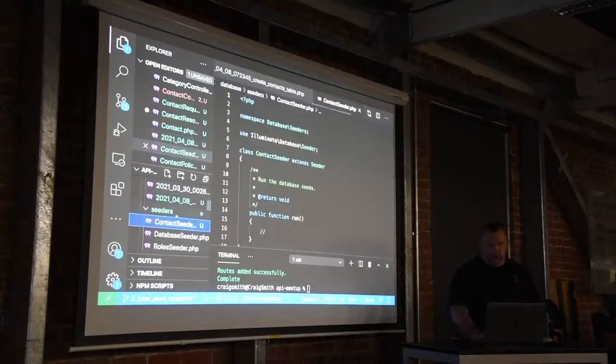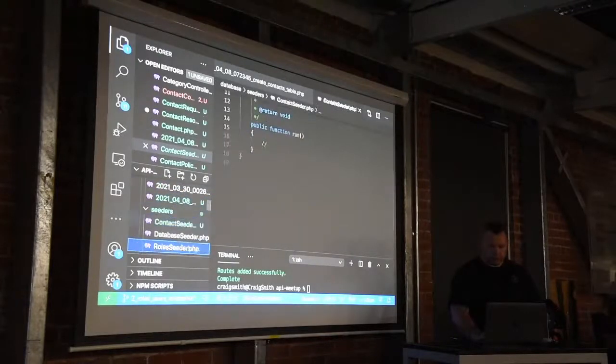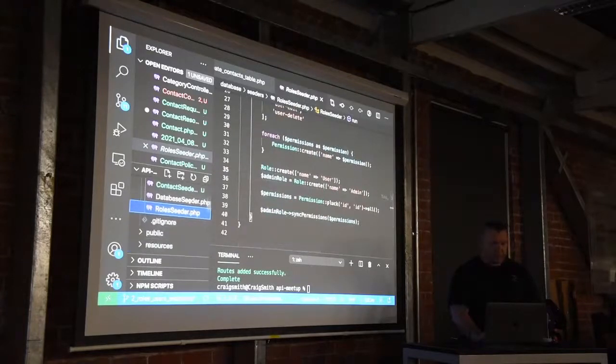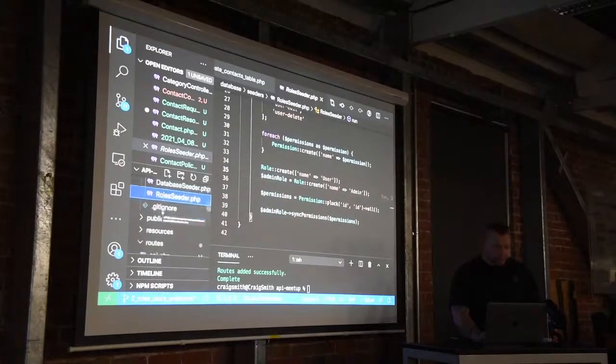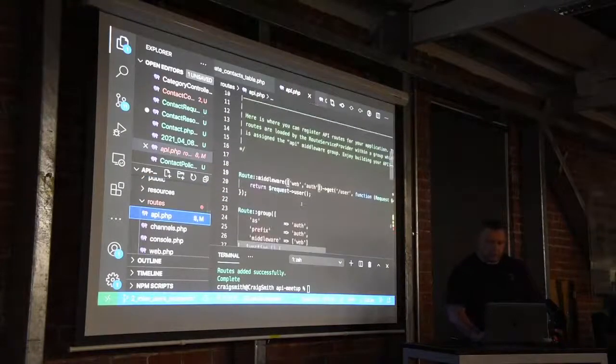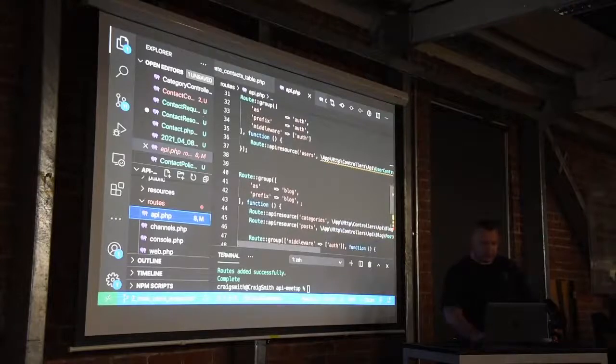Seeders, standard Laravel seeders. You could set up to seed as I've done with my role seeder there. There's nothing different in it. The package is purely piggybacking off of that. Your routes file is the one place where you will have to fiddle a little bit.